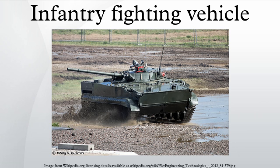After the BMP and the Ratel, several other countries followed suit in embracing the concept, including the United States, which adopted the M2 Bradley, the United Kingdom the Warrior, and West Germany the Marder. Other examples include the Chinese ZBD-97, the Indian Abhay, the Canadian LAV-3, the Spanish ASCOD Pizarro, the Italian Dardo, the French AMX-10P and VBCI, and the Swedish Combat Vehicle 90.